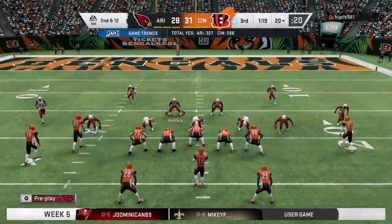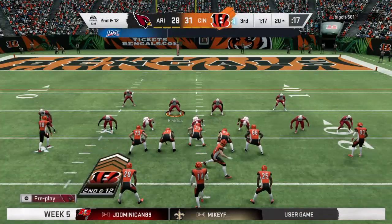First play of the drive goes the wrong way. Here's 2nd and 12.